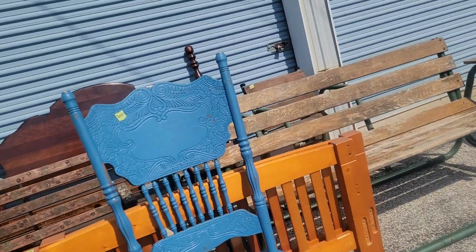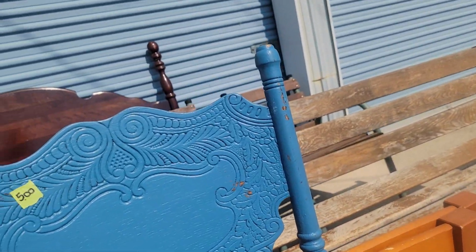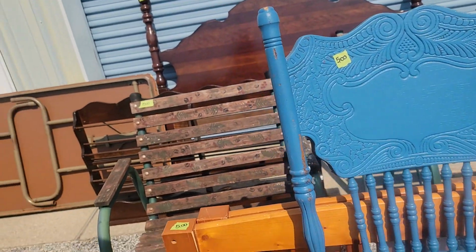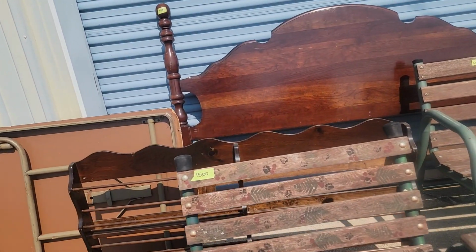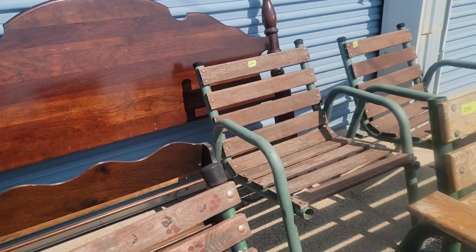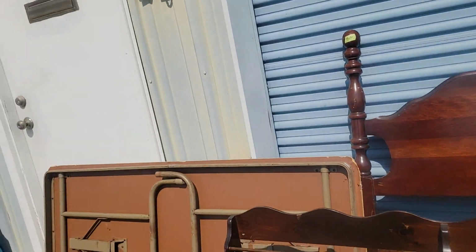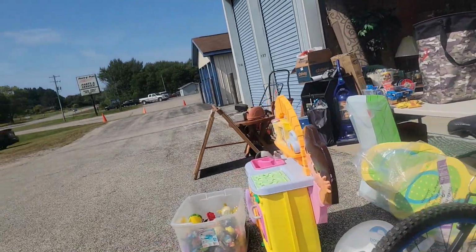Well, there were a lot of chairs outside and different outdoor furniture. That chair was $5, maybe okay, but the chairs behind were $15 a piece. Quite worn out for that price, so I did pass on that. A headboard, a big table, a bike, different toys for kids.